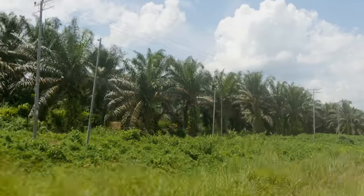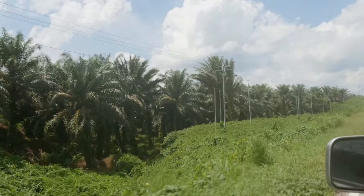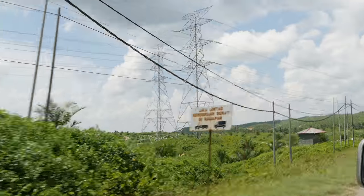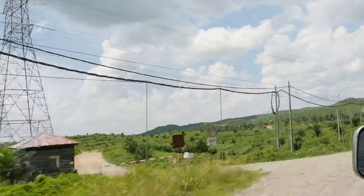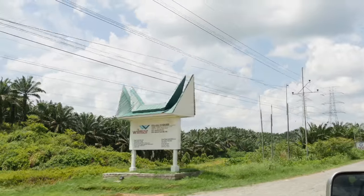On our way to Sandakan, we drove many hours through palm oil plantations. Today, almost half of Malaysia's cultivated land consists of palm oil. Sabah and Sarawak have already lost 80% of its forest to logging or clearing.